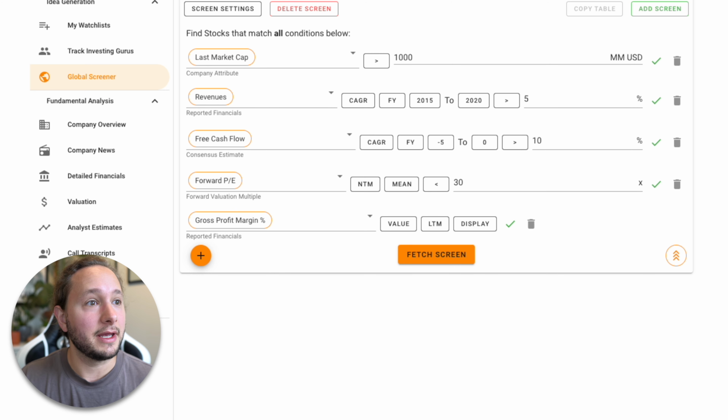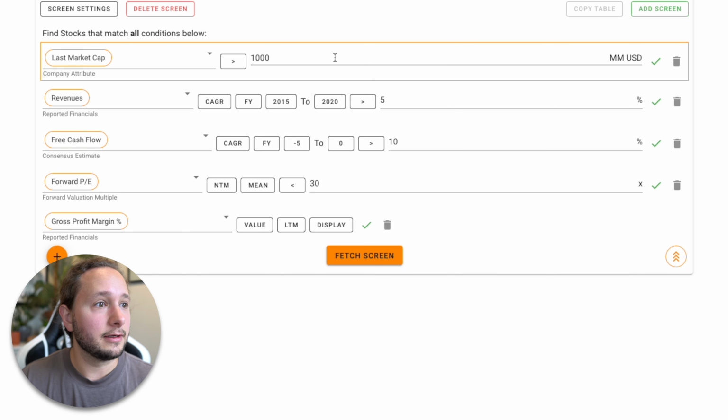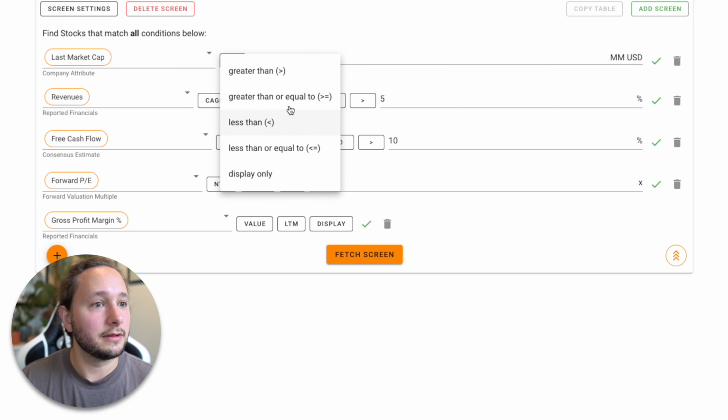I'm going to collapse this menu here on the left and make this a little bit bigger for us. So here it seems pretty standard. Say you want to find a company that's greater than this amount. You can also change the operator to greater than or equal to, less than or equal to. This display only, I'm going to have to figure out what that means, but let me just go ahead and fetch this screen.